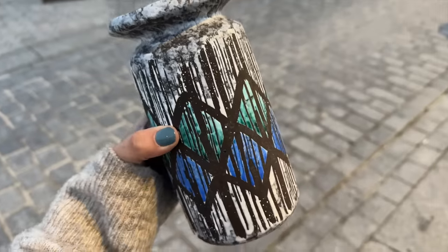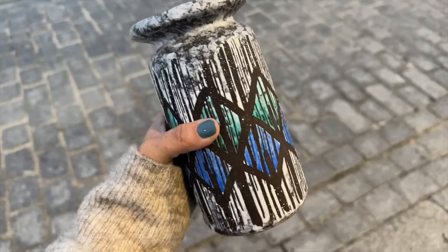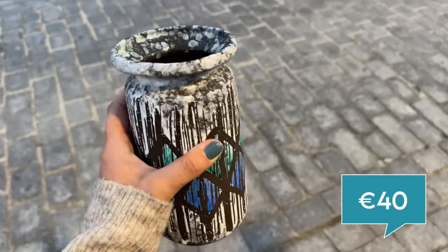My first purchase of the day, I actually got two vases. The other one's tucked away down there. I'll show you a little bit later, but I got them. He had said 25 for one and 20 for the other, and I got them both for 20, so 40 total.